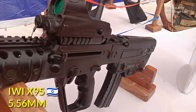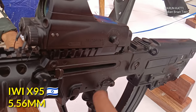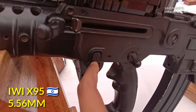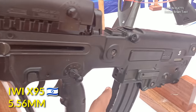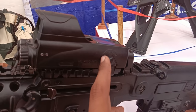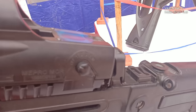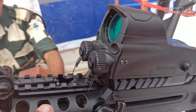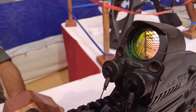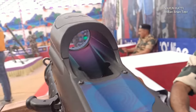Here comes one of India's topmost guns, the IWI X95 made in Israel, 5.56. It has many different modes and the systems are automated. It's a very advanced gun right now being used in the Indian Armed Forces. We got a scope on the top with night mode and laser light mode, and the visibility is much greater compared to other guns. We got two batteries for the lasers and to keep the sight clean.